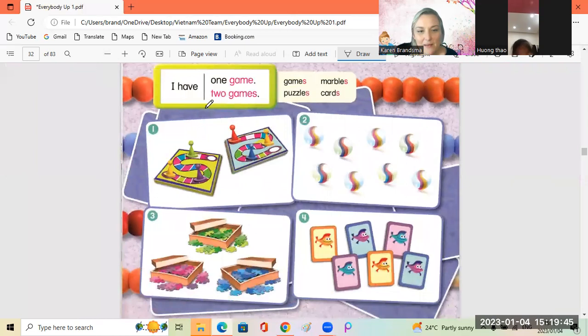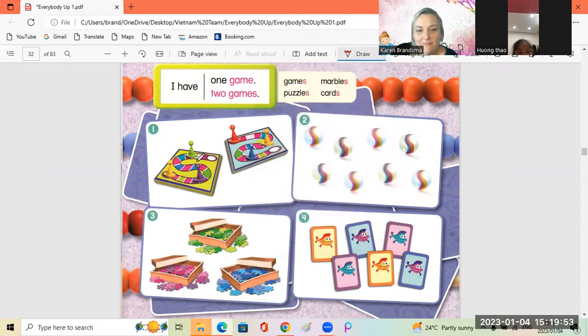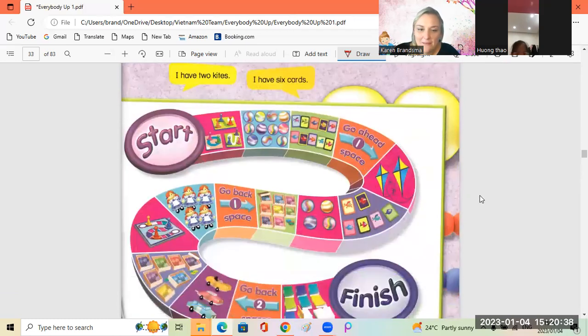Okay. Let's look. Number one, I have two games. Yes. Number two, I have eight marbles. Yes, marbles. Number three, I have three puzzles. Yes. Number four, I have six cards. Yay, good job. You are very clever. Okay, we finished over there.